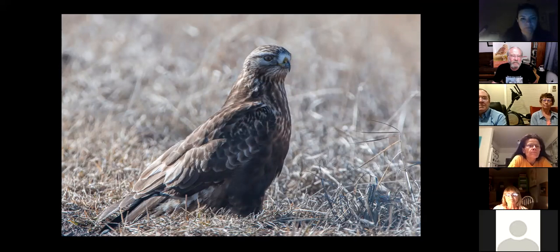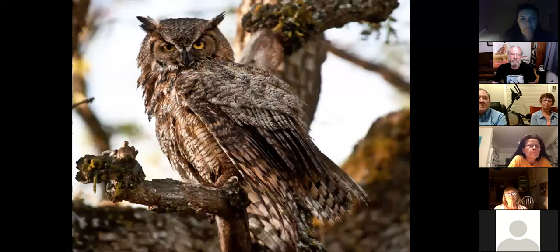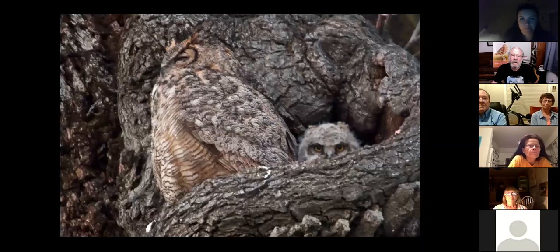Great horned owl. This owl was nesting in a huge oak tree in Palo Cedro right next to the school. Next slide. There she is with one of her nestlings there. Next slide.